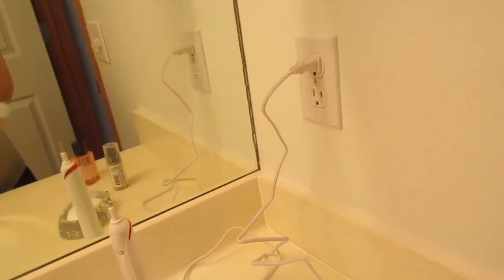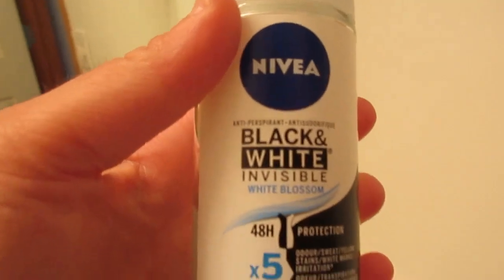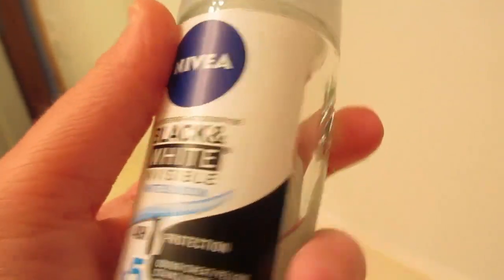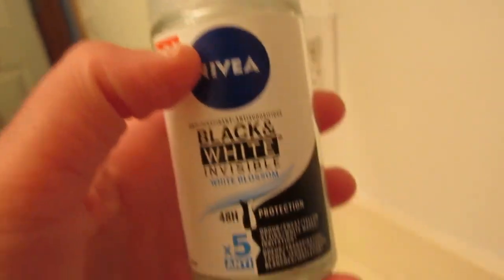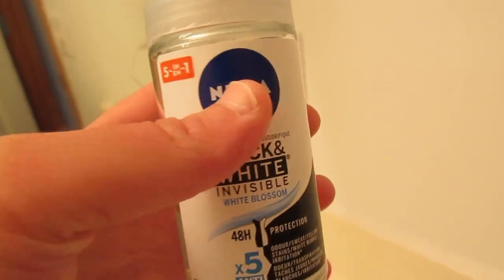I have this old deodorant. I might throw this one out, but this is what I used to have. I do really like this one, but it doesn't really help me out as much, so that's why I moved on to antiperspirant. But yeah, I still like this one though.